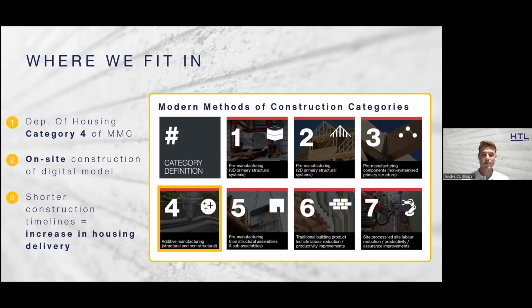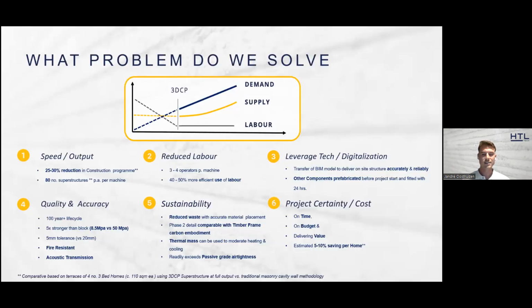With the shorter construction timelines and the efficiency of movement of this machinery and equipment, that ultimately leads to an increase in housing delivery, which is where we place most of our focus, on social housing development and delivery. So what is the problem that we're trying to solve? With an ever-increasing housing demand and an ever-decreasing skilled labor force, you are left with a stagnated supply chain. That's where we come in, aiming to use digital 3D construction printing technology to ramp up the rate of production by churning out housing at a faster rate to meet the ever-increasing demand.